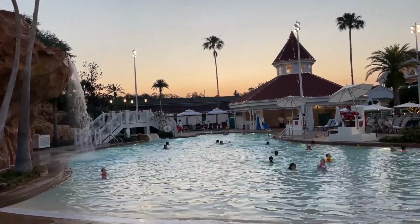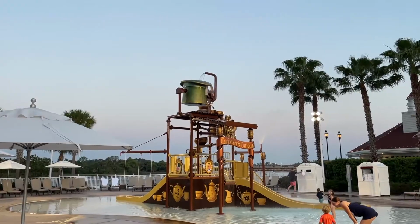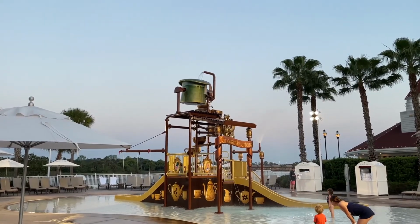You've got 2 pools, a main feature pool and a quiet pool. And this is Disney's Grand Floridian Resort and Spa, so of course you have a spa available to you. It's a Senses Spa. This is one of 2 big Senses locations on property here. The other one is over at Saratoga. So maybe you want to spend an afternoon hitting up a spa, getting a massage. Yeah, that sounds pretty good to me after a long day at Disney, for sure. There's a lot to love here, as I said.